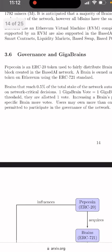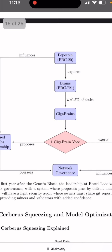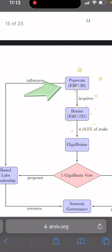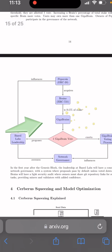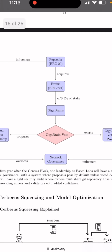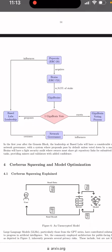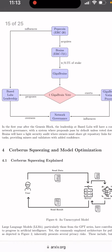Now this governance in Gigabrain is basically when you reach 0.5% of stake. So you need Pepe coins to burn or stake to get brains and brain credits, and you need brains and brain credits to become a Gigabrain. And once you have the Gigabrain, you have the license to vote on the governing council. You can own more than one of these. So if you have multiple Gigabrains, you have more votes.